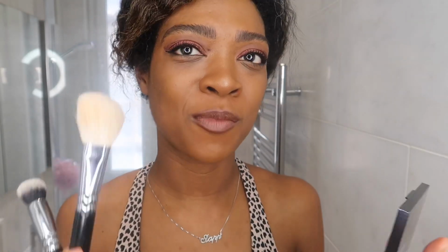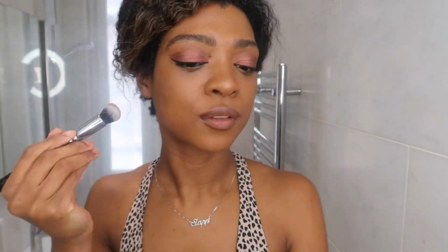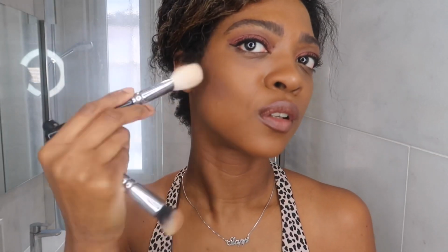I washed my cream contour brush. If it doesn't work, I'm going to sheer it out with this Luxe Sheer Cheek Brush by Zoeva. These are both Zoeva brushes. So here we go. There is a little bit of kickback in the pan. That is the contour shade.